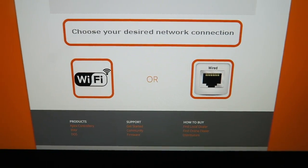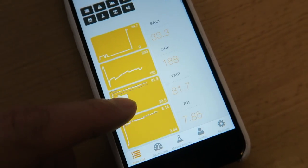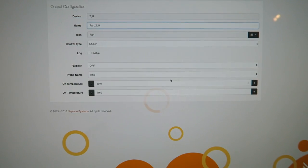Another cool feature is it is Wi-Fi enabled, so you can go anywhere and see the stats on your aquarium. And another thing that's really important is it is a real good safety method. With an aquarium controller, it can see how much electricity is being sucked up from each of the outlets. If something goes wrong, it can text you. I'm excited to try this out and plug everything up.